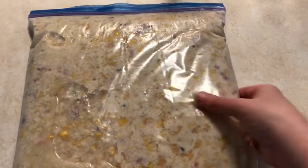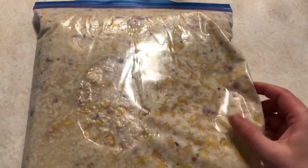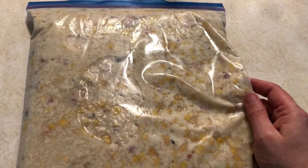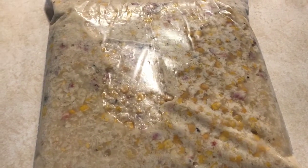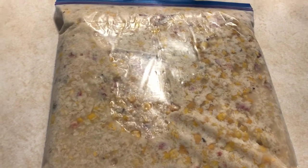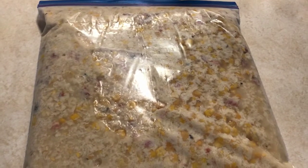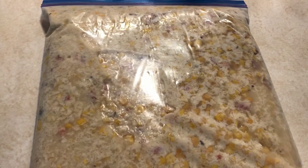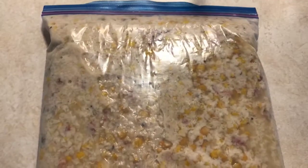The corn chowder is thawed and ready to go in the pot. This is such an easy recipe, and I've been making this one for, I would say, 15 years now. All it is is a can of cream corn, a can of kernel corn, a can of cream of mushroom soup, crumbled cooked bacon, onions, chicken broth, and evaporated milk. Anyway, it's just cans, pretty much. You just dump everything in there and it's delicious, so easy to make.